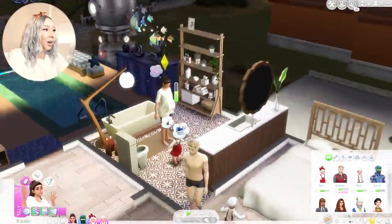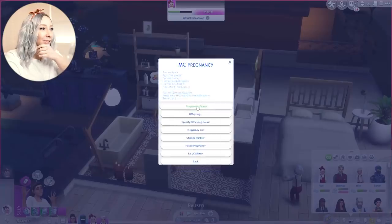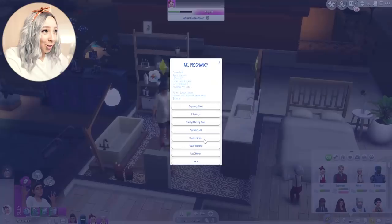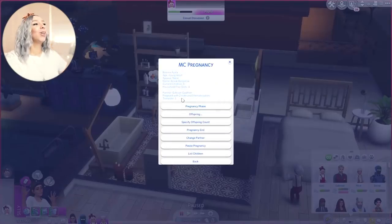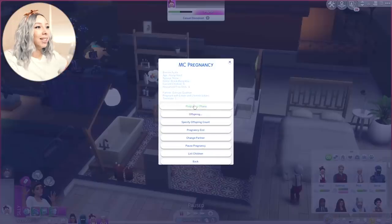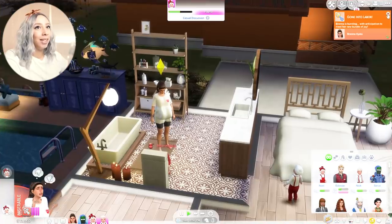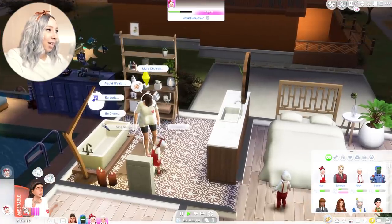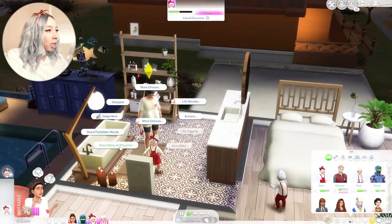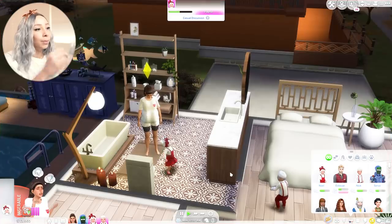I'm confused. Okay, so let's get her in labor and all that kind of stuff. So pregnancy phase. Wait. Offspring. Wait. What does she have right now? Two males! Holy cannoli! Okay, no, we need one male and one female, and then we need to be in labor. Okay, great. That was the fastest pregnancy in the history of man. Let's go ahead and have the baby at the hospital. Hopefully it doesn't glitch out again. We're going to join her.